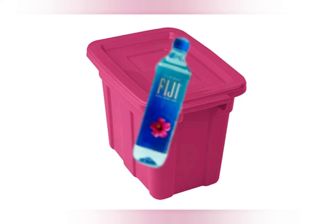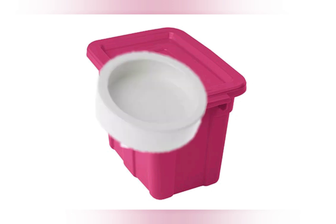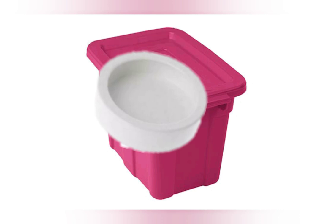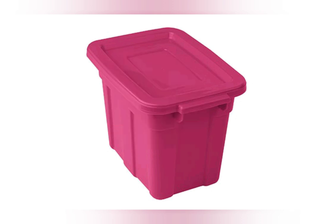Which brings me to the next thing that we'll need to go in, and that is bottled water. I also recommend a few escape-proof feeder bowls. That way you don't have feeders crawling everywhere, and you have a place to put the rest of your food.